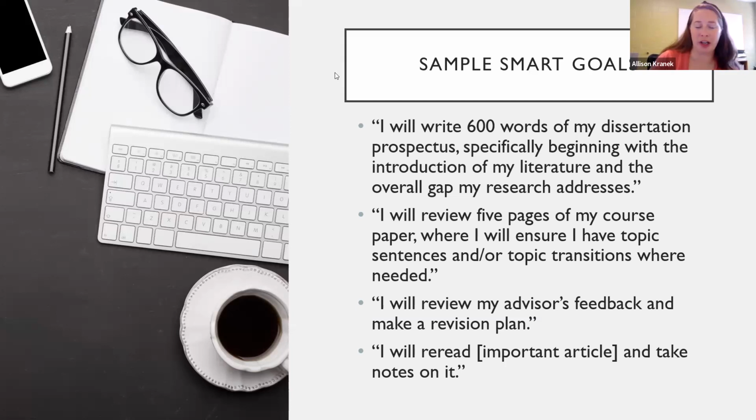So maybe you're in coursework and you're working on a course paper. Maybe your goal is something like, I'm going to review 5 pages of that paper, and I'm going to focus on making sure I have topic sentences or transitions where needed. Okay, so again, kind of that limited, measurable, realistic, achievable thing that I can focus on during that writing time.